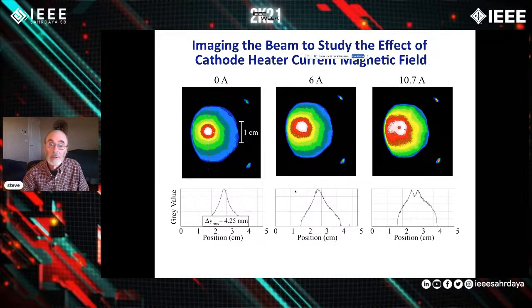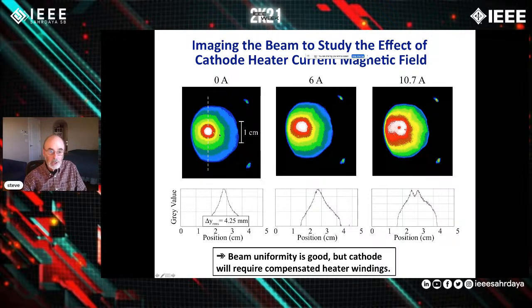We also can image the beam using a simple setup, just to see if it looks reasonably uniform. And then we discovered in this experiment that the cathode heater had a substantial effect on the appearance of the beam. At a typical operating current of 10.7 amps, which is simply to heat the cathode, the beam was fairly distorted. And you can see that here in a cross section measurement also. Whereas if we turn off the cathode heater and quickly made a measurement, we got a uniform beam. So one more conclusion was the beam uniformity is pretty good under these conditions, but in the future gun, the cathode would need a compensated heater winding, which is a standard technique, simply not used in the IOT gun, to eliminate the magnetic field at the position of the cathode. It's simply the magnetic field of the heater currents that are distorting the beam as seen here.